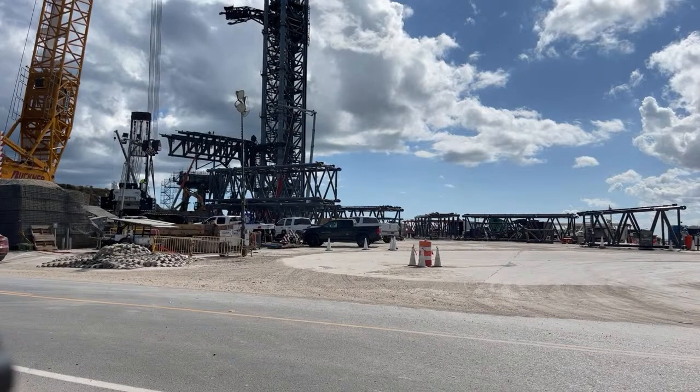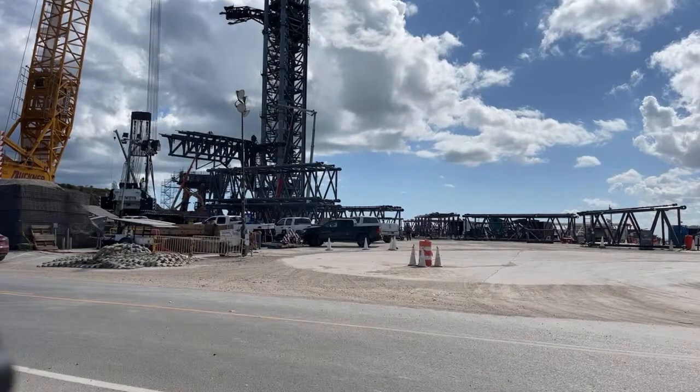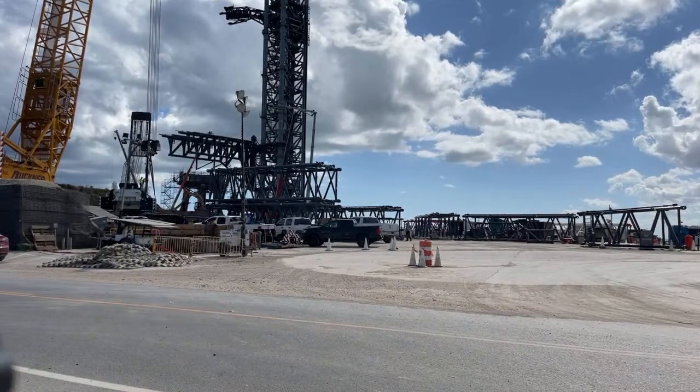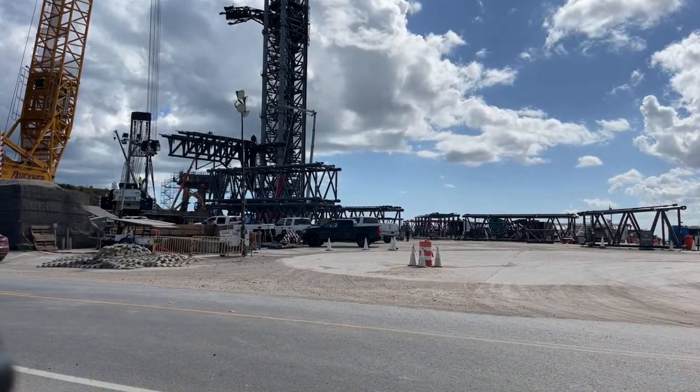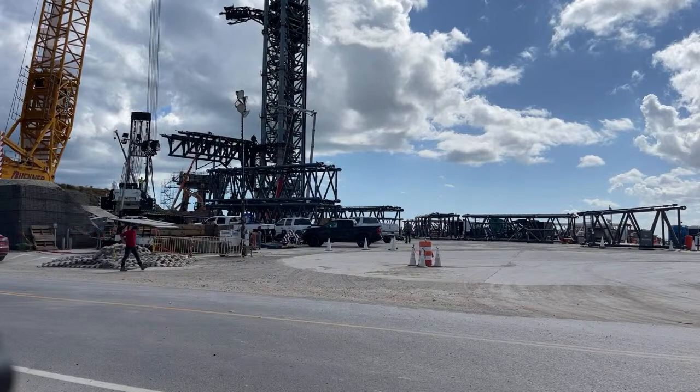I don't know if my camera's in focus right now or not. I do apologize for that. Let me check the camera image here. Yeah, it's pretty much in focus. Thanks. There's a lot of dust out here. I gotta clean the dust off the LCD screen here.